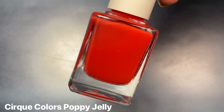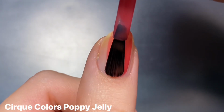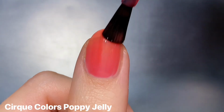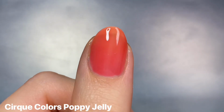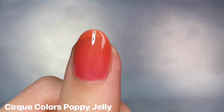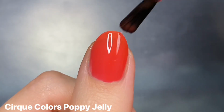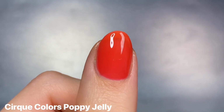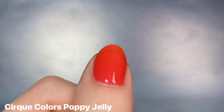Then towards the end of the month, we start to introduce Aries season, and I chose Cirque Colors Poppy Jelly from their recent glaze collection for this sign. Aries are a fire sign. They are notoriously known for being hot-headed, energetic, feisty. They're also ruled by the planet Mars, which rules over things like aggression, war, violence. And so if you know an Aries, you might know that they like to fight. While they might be combative, I think they are also incredibly fun and playful, so I didn't want to go for a harsh red. I thought this more orange leaning red would be perfect to capture that.